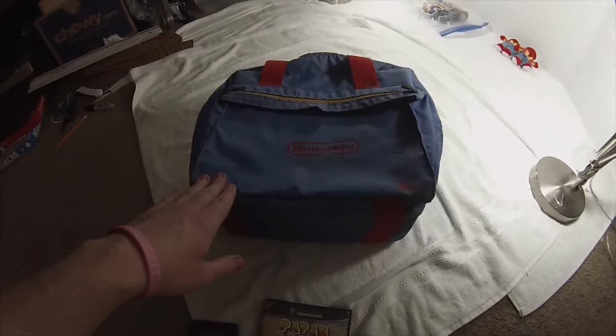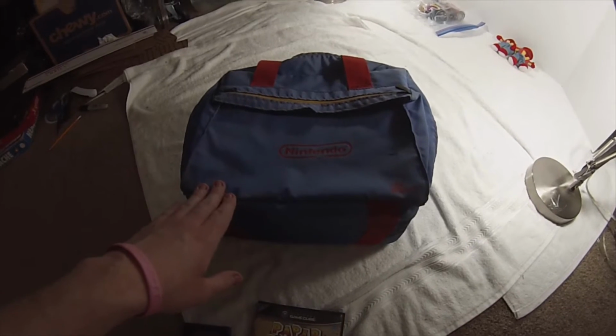Alright, first up is this Nintendo Z bag. It's for the NES, and it's like a travel bag for your NES. And it's a little beat up. It's a little more beat up than I thought in the pictures. There's some staining and stuff going on. But these things also aren't super common still. I've got this listed at, I believe, $34.94, and I paid $5 for this.